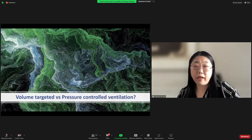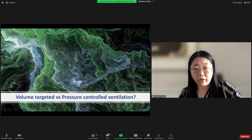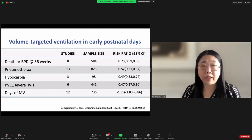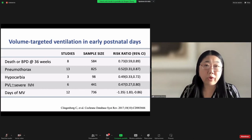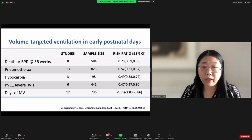Now, we have a lot of talks about how we ventilate the kids when we really need mechanical ventilation. Should we use pressure control or should we use volume control, or volume target ventilation? So let's look at some of the evidence for these two types of ventilation. In the early postnatal days, we advocate for volume target ventilation of about 4 to 6 ml per kilo of tidal volume to ensure adequate ventilation but avoid overventilation.